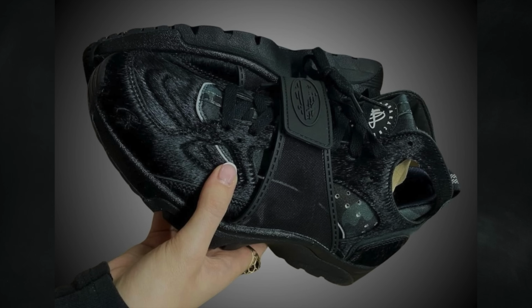Now, this pair is nice. It features a black and white colorway, and as you can see, the highlight of the shoe is the black pony hair on the overlays. It also comes with a neoprene bootie, and that will feature camouflage detailing. It's very subtle compared to the other 2 releases. It also features Huarache and Corteiz branding throughout.